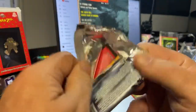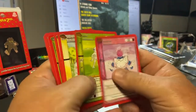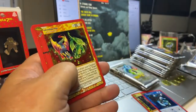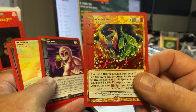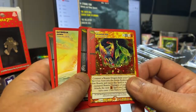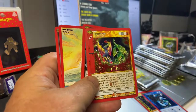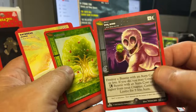And so now I'm running a Cryptozoology Paranormal Museum, and because of Mike, I got into MetaZoo. It's the only game we sell in the museum. That's a beautiful card. Look at that. Dragon Rise. I hope I get one of these. I think I got one last box.